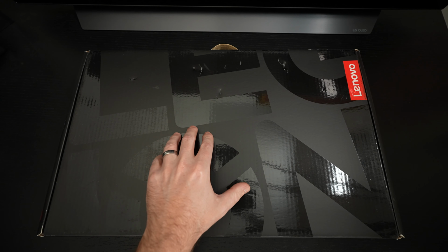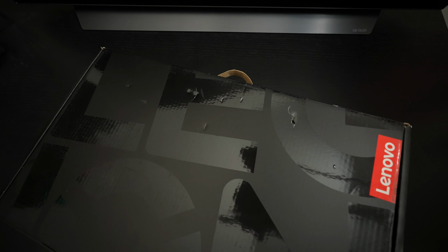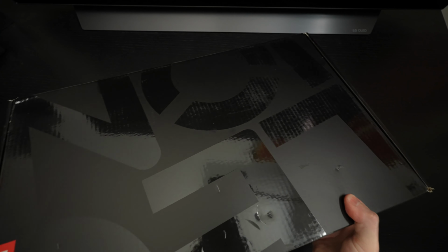We've got an Intel 13th generation i9 processor, complemented by an Nvidia RTX 4080 with 12 gigs of RAM, 32 gigs of DDR5 RAM on board, a 1 terabyte NVMe SSD, and, well, quite a bit more that you're going to see in a moment. So without further ado, let's get this thing out of the box. And I'm really excited to share it with all of you because it is a complete beast.